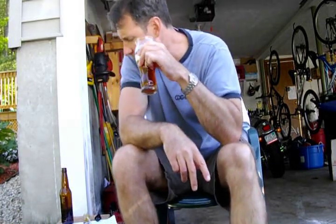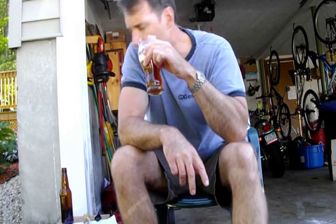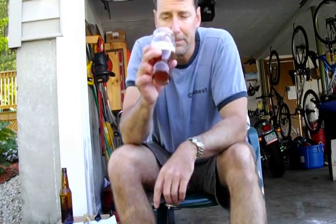Low ester, low fruitiness, light malt character. Clean, well balanced. I would go with clean, well balanced, because I'm actually picking up hop nose, and this is the first time I've actually been able to pick up hop nose on any of these. It's very faint, but it's there. It's there with a little bit of the malt, and they're balanced to the point where you're not sure if you're smelling malt or picking up some of the hop aroma, and it's both.